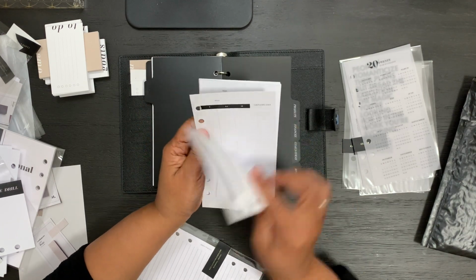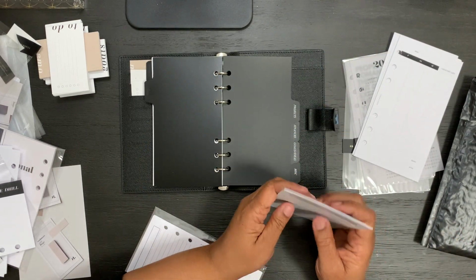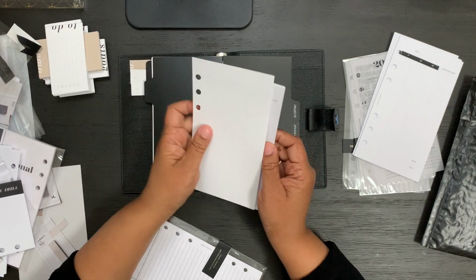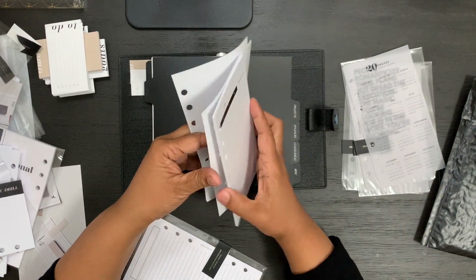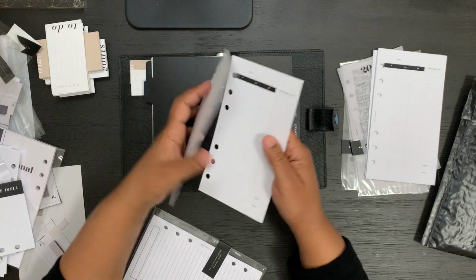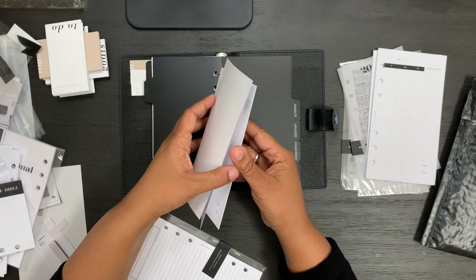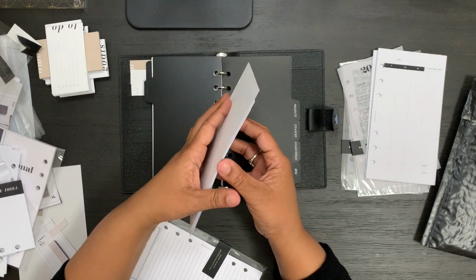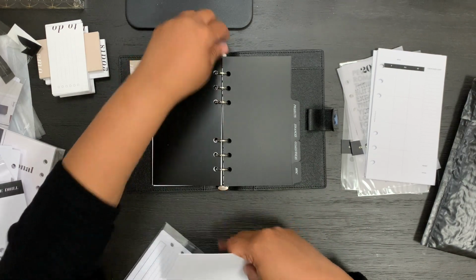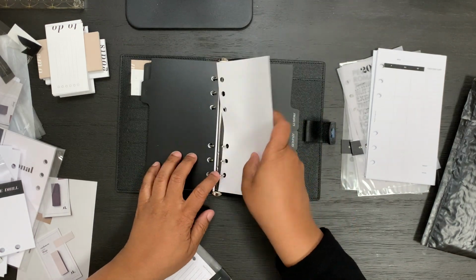I will probably do that's 1 week to, let's see how we can make this work. I don't know how this is supposed to go exactly. So this is probably another one I'm going to need a dashboard for, because my very first page is here. So this is 1 week, 2 weeks, 3 weeks, and 4 weeks. So I have a month that I'm going to put in here. And this is going to go under my lists section.